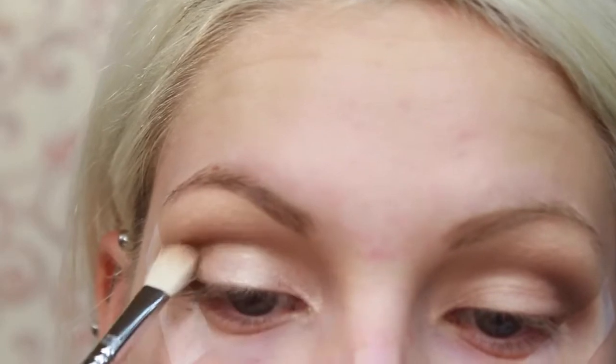Then with that same blending brush we've been using, I didn't add any extra product, there's just a little bit left over. I'm going to be softening the edges between that really shimmery color and the darker browns that we've put on before. Blending is key, you guys.